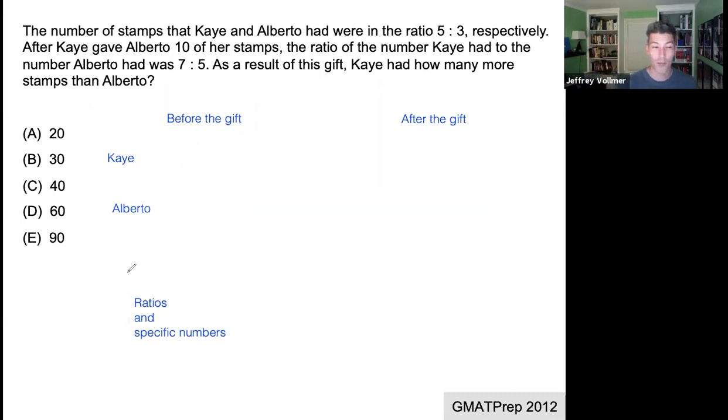So if you're not familiar with the unknown multiplier, let me sketch it out. Before the gift, K could have 5 and Alberto could have 3, or K could have 10, Alberto could have 6, or it could be 50 and 30, or 80 and 48, right? There's lots and lots of combinations. But what I know is however many K had, Alberto had 3/5 as much. And so maybe the best way to write that out is, I don't know how many stamps K had initially, but she had some multiple of 5. And I don't know what that multiple is. It's the unknown multiple. And so I'll call it 5x.